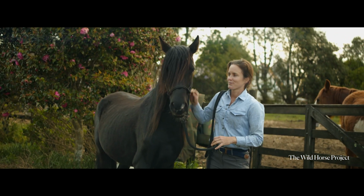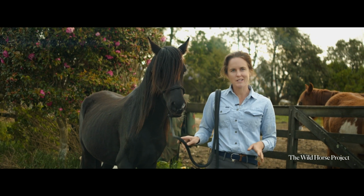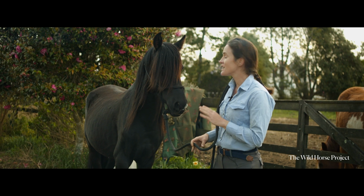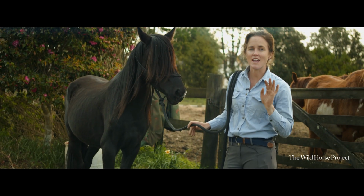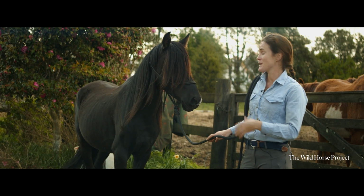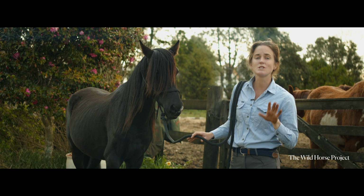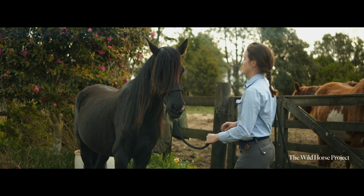So it's spring here. Everyone's getting a bit excited. This is Boomerang, and he is one of the most beautiful stallions I have ever seen in the wild. I mean, he's one of the most beautiful black stallions I've ever seen. He is just exquisite. You never see horses this stunning in the wild.